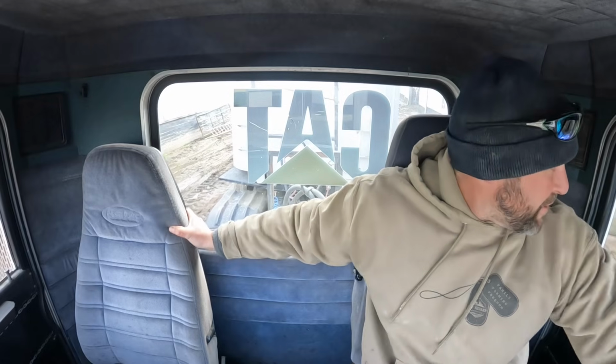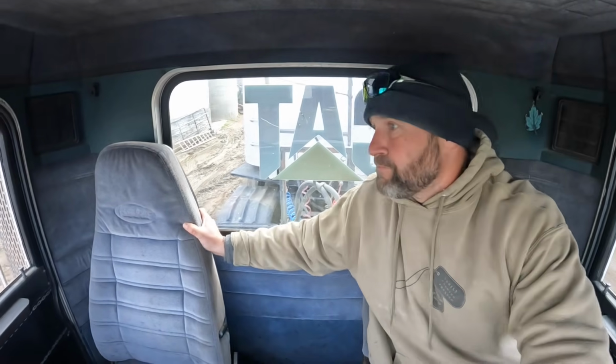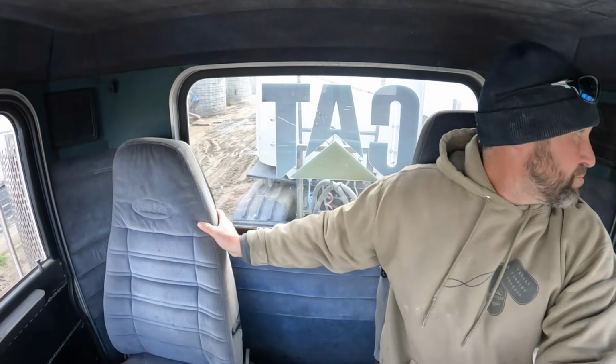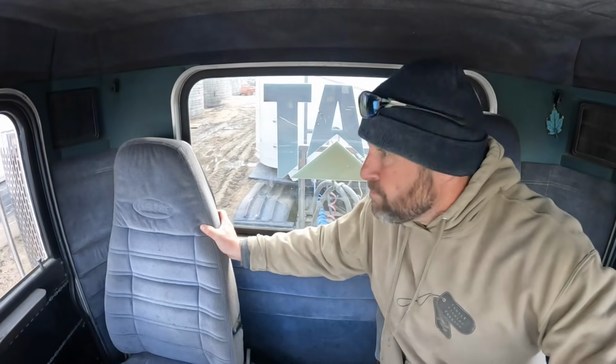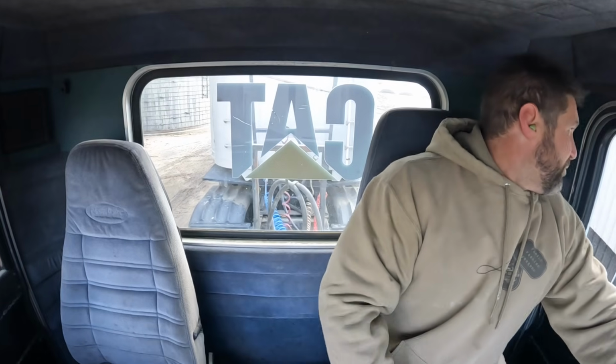Loaded. Trying to back this baby in. Big rig. Can't see a thing, but we're going for it.